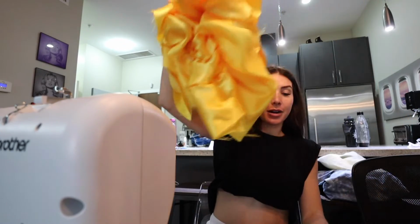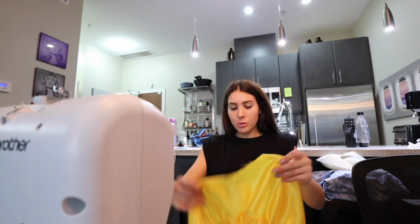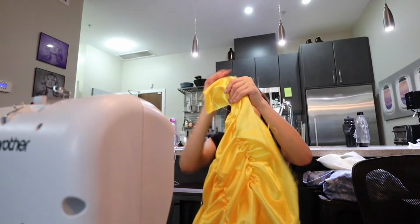All right, you guys, it is coming together. It's actually looking really good. I have a few more panels to sew on. I need to try and finish in like half an hour, but it legit looks so good. The only thing is that I wish I had time to sew a few more panels on there. I think this will work, but I guess we will see.